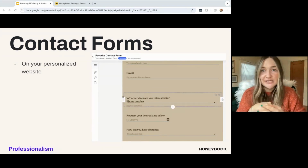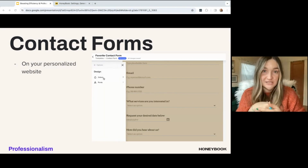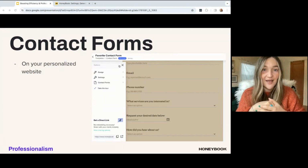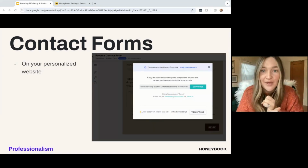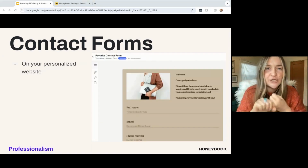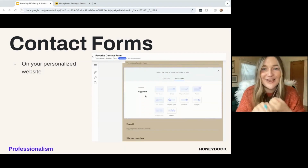You have the opportunity to step into your zone of genius as a business owner and say, hey, this is my process. Welcome. You get to welcome them. You get to give them that peace of mind that you have a process. They're in good hands, right?